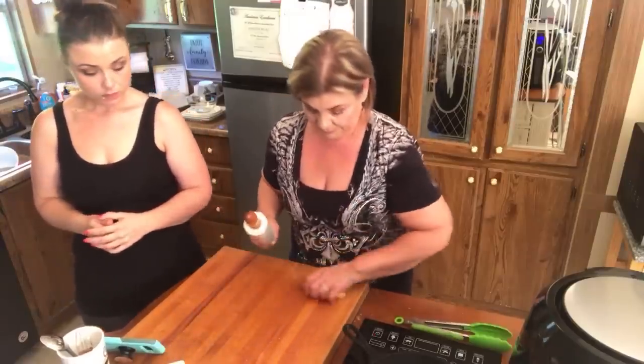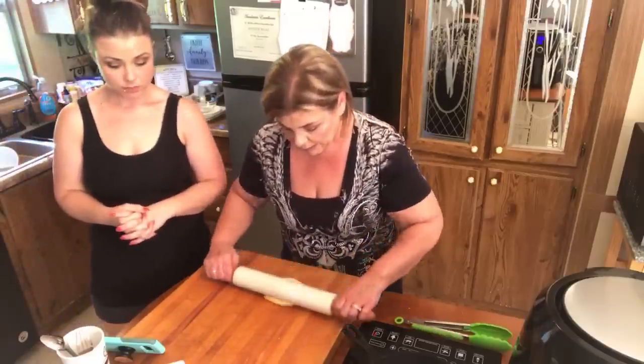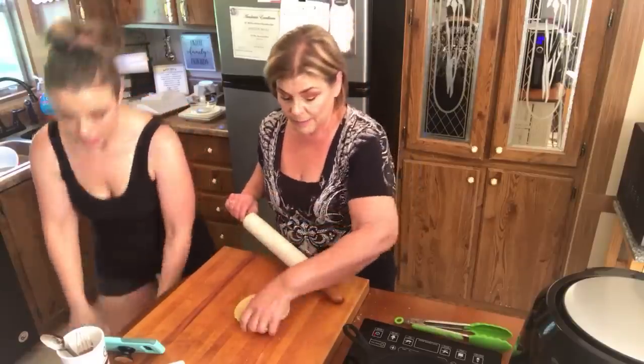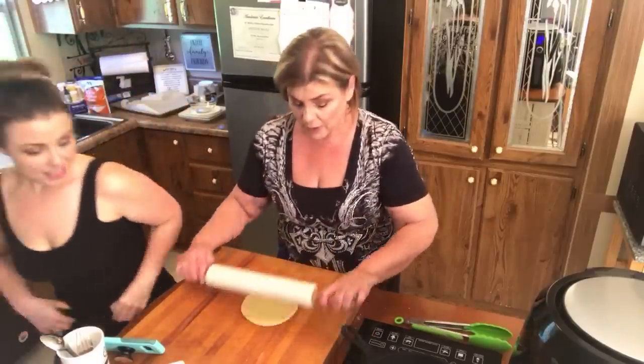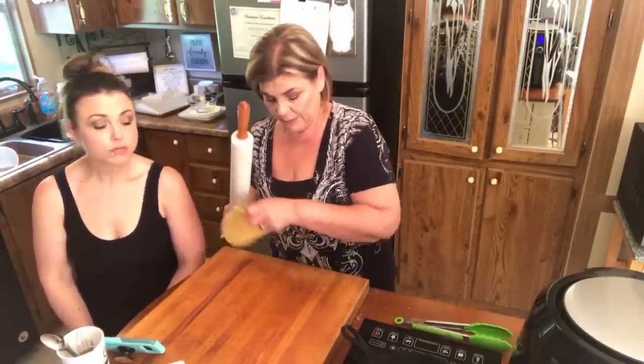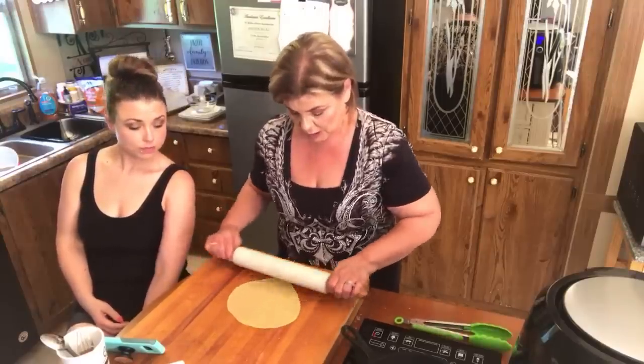Set that there. And I'm just going to pat it flat. Now, I use a heavy rolling pin for this, guys. It's marble. My daughter Danielle bought it for me. And I'm going to roll it till it's about an eighth of an inch.